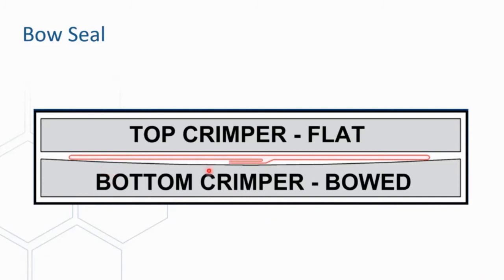As you can see here, this is the exaggerated bow of the lower crimper. By having the relief occurring gradually with the bowing of the seal surface, it'll allow for the slight drift in the fin seal without the risk of having fractures occur due to the fin seal drifting across the channel. The depth and length of the bow will be determined by the film thickness and the width of the fin seal, as well as overall length of seal.